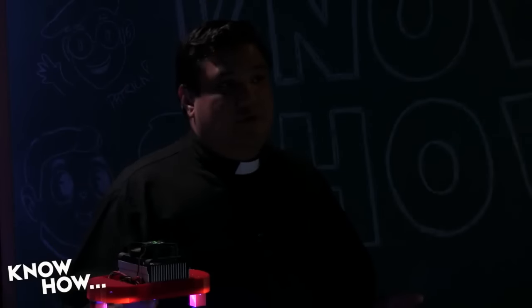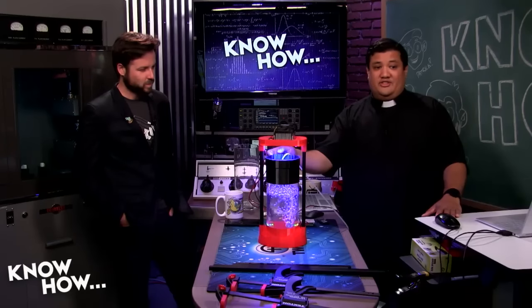Now, what we do need to do, though, is we need to make the last component, the major component here, and that's this part. This is the skirt.